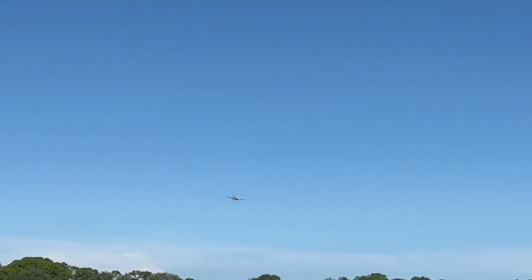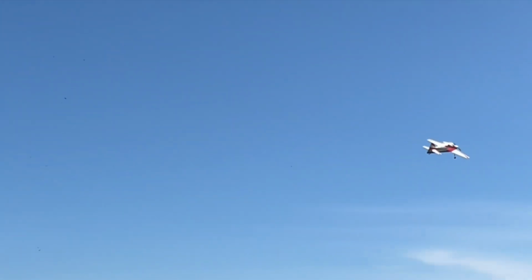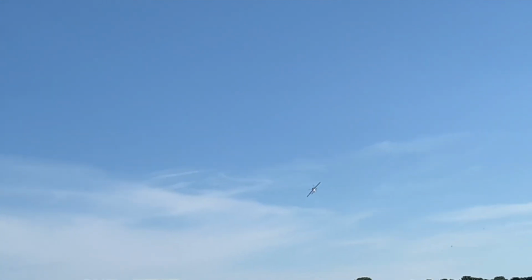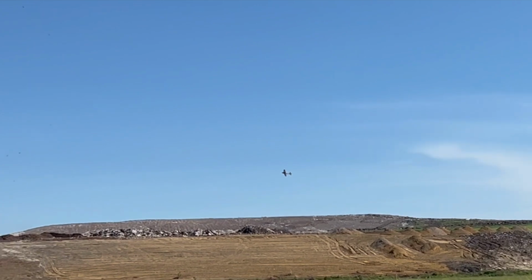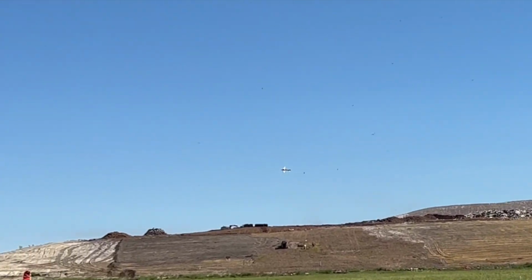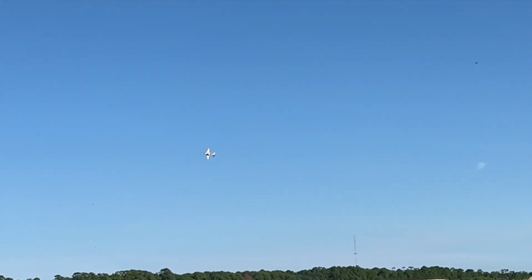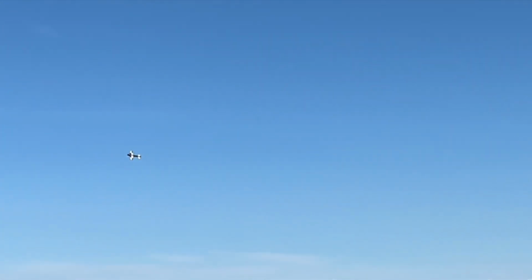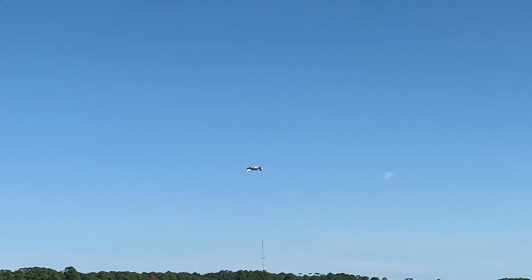This time I'm going to do a single roll over half a circle and then reverse it. So here's rolling to the right. There, I've completed it. Now I'm going to go the opposite direction and complete the loop. That was about as ugly as it gets, but I have limited battery. I've kind of lost sight of it a little bit out there.